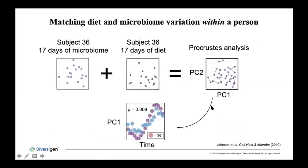We can actually visualize this over time by putting time on the horizontal axis and then showing the first principal coordinate on the vertical axis. If there were no relationship between what you recently ate and what your microbiome looks like today, then these two, blue and purple dot trends would not be tracking each other. They'd just be kind of all over the place. But instead, for this particular subject, we see that they're kind of moving around together.